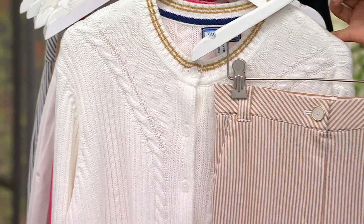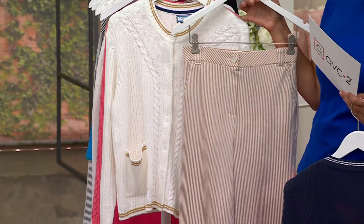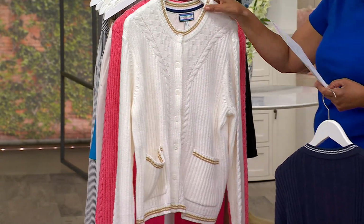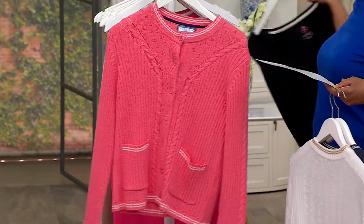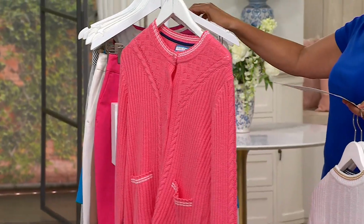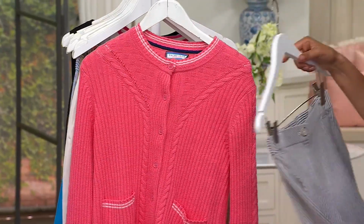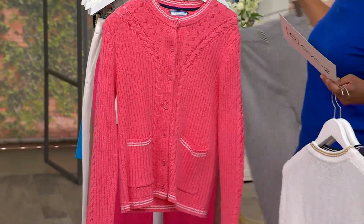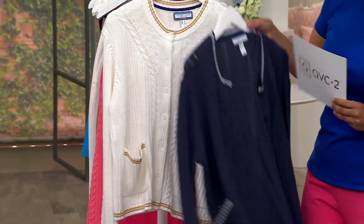Look at her. This is how we're making outfits, my friends. I might put the white up in front so you can see the details and the shift in cabling. And then here's the rosy pink. 208 to go around in that rosy pink. And say if you wanted to put that rosy pink with the black, that is so uber chic. So there's your rosy pink. Here is the bright white, and then here's dark navy.